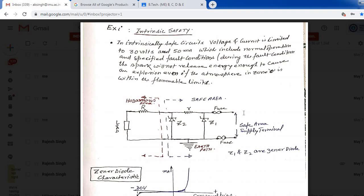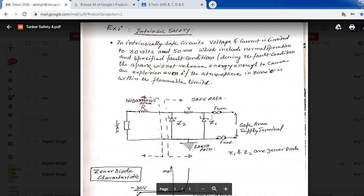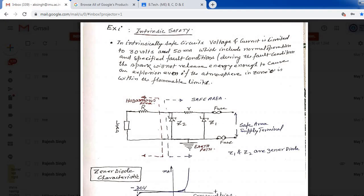For some reason some fault has occurred and the voltage increases more than 30 volt. So if the supply voltage increases more than 30 volt, then what will happen? The supply voltage going to the hazardous area will be more than 30 volt. Let us say it is 35 volt. Some fault is there, and because of this the voltage increases and the voltage coming here is 35 volt.